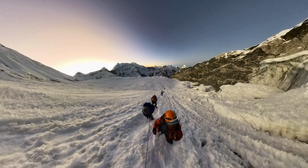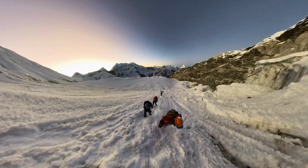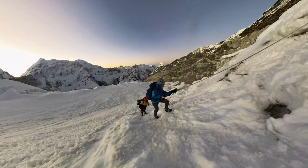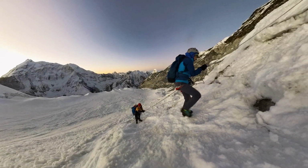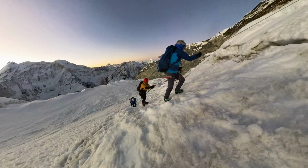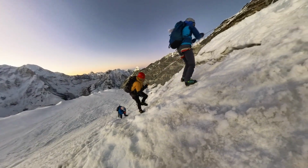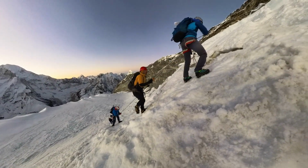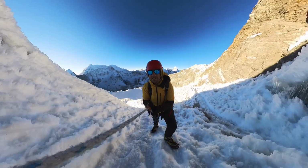From this point, you begin the technical section, using your Jumar to ascend the fixed rope lines up increasingly steep slopes. It's not particularly extreme, but at nearly 6,000 meters, every step takes real effort. You'll find yourself needing to stop often, to rest, breathe, and just keep going. This is where the altitude really hits hardest, and having taken Diamox or other altitude medication really helps.